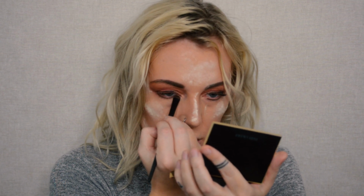So it does go on pretty thick and pretty pigmented. I might just take a Q-tip and kind of thin out that line, because now I do want to go through with my smudger brush by Bare Minerals and then just go back and forth and really blend that in. So it definitely softened the look up a lot, which I'm really happy about.